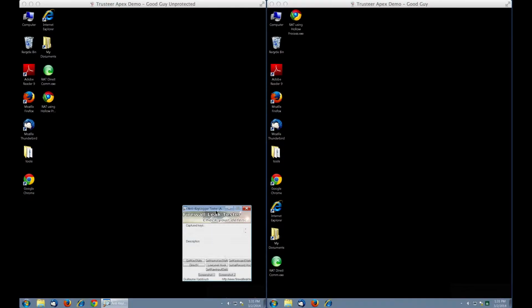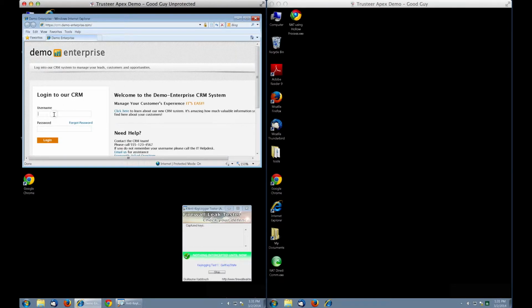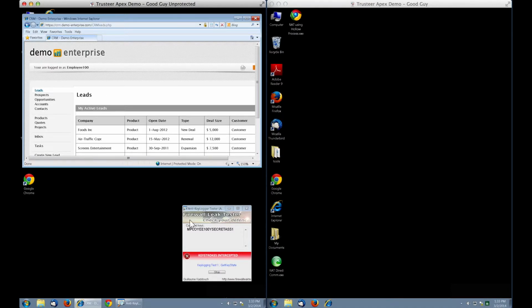The good guy unprotected, we launch this program that is checking for leaks, actually acts as a keylogger, and we indicate that we want to get the keyboard state, and because we are not keying any key, we don't see any activity. So we're going to go to the same CRM demo site that we went to before, and we're going to see that when we type the credentials, employee, the keylogger is really grabbing everything we type in here. If we put in that password, the keylogger gets my secret pass 1. So that's been actually compromised.